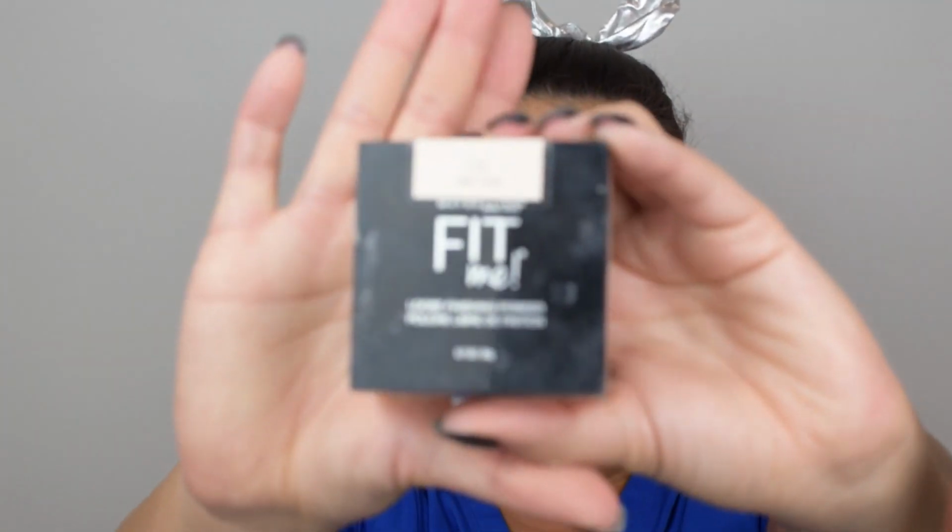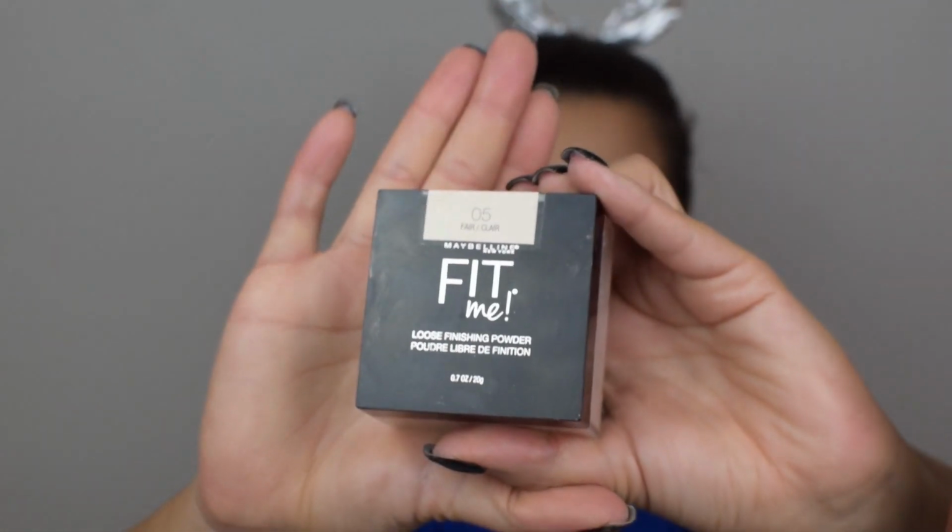Okay, so my base is on. We're going to set everything and it's going to be super simple. We're going to use this guy right here. This is the Maybelline Fit Me in Fair. It's a loose setting powder, and I like to take that with a tapered brush. So I'm going to take this guy right here by Luxie, and we're going to set all over the face. The nice thing about this foundation is it's not going to oxidize. It doesn't move. But I like to make sure that everything stays where it needs to stay with this powder.